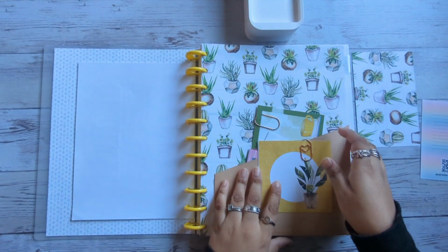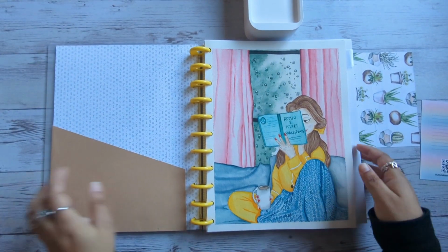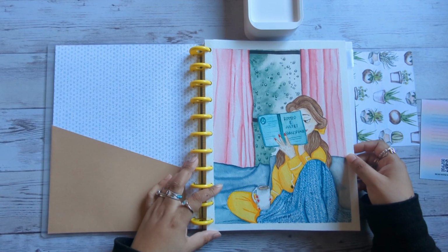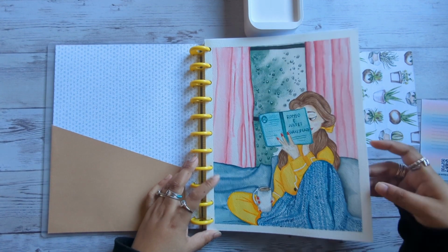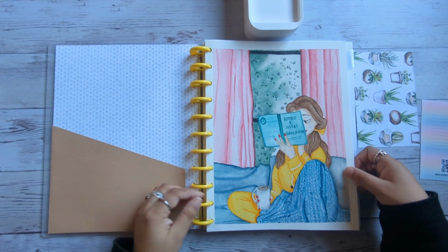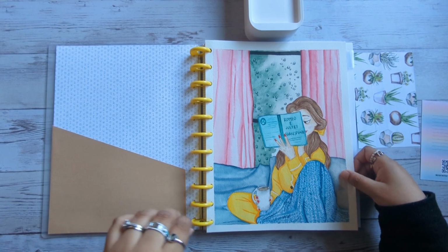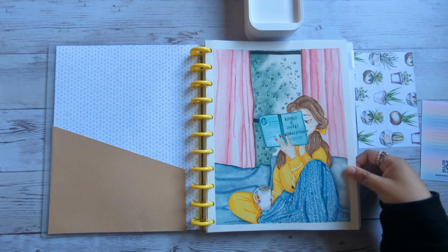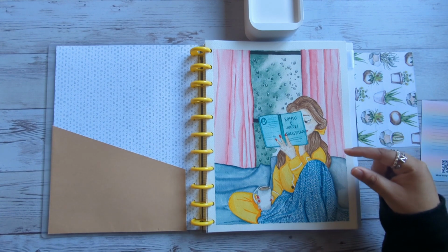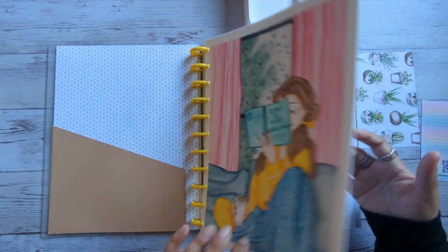Okay. So the back of this is the same as the front cover. And this is my cover. I did spray this with some fixative. I drew this out with watercolors and stuff, so I had to spray something over it because I don't want it to be damaged throughout the whole year. I'm not sure if I still want to write something. Maybe I'll cut something out in vinyl or some black cardstock or something. But I really love how it looks.